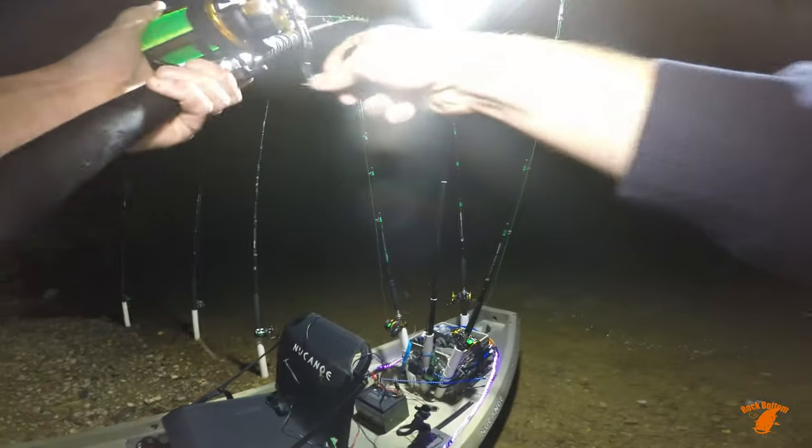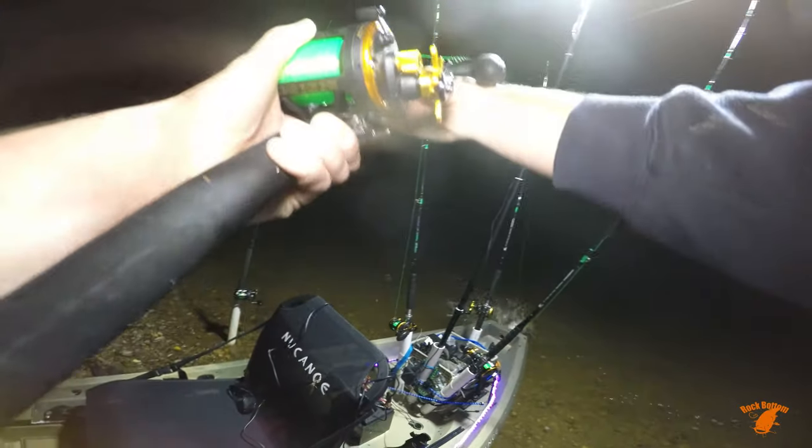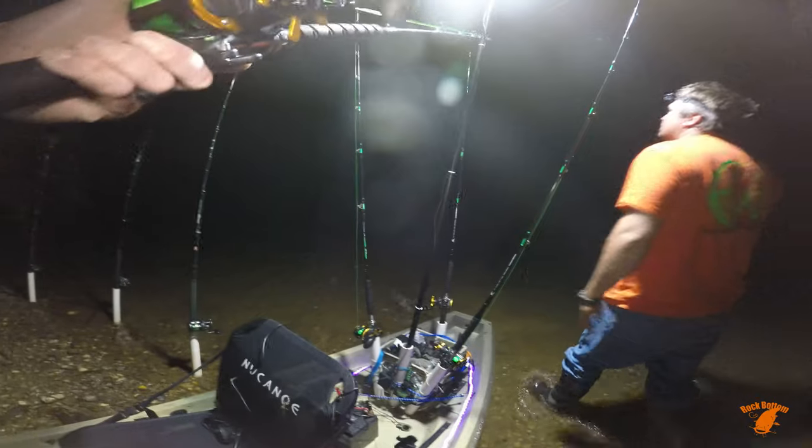I've got two lines so far. This little baby flathead got me all twisted up in these lines. It's a little old baby flathead. I'm trying to figure out how he even got me around all these lines.